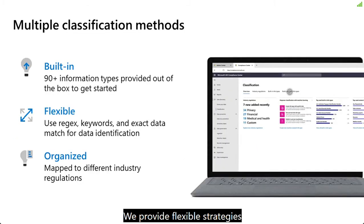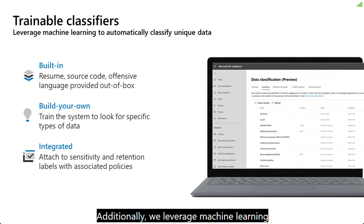We provide flexible strategies for classifying your data. The classification methods are built in. They're flexible and they're organized according to different industry regulations. Additionally, we leverage machine learning to automatically classify unique data that isn't covered by our standard set. Some of these are already supplied for you, but we also give you the ability to build your own based on your specific content. These classifiers can then be leveraged and attached to sensitivity and retention labels.